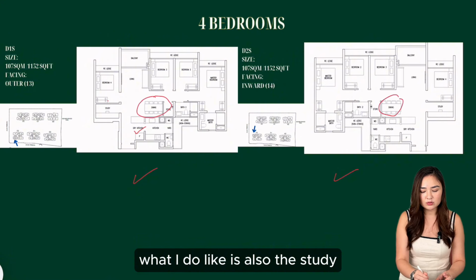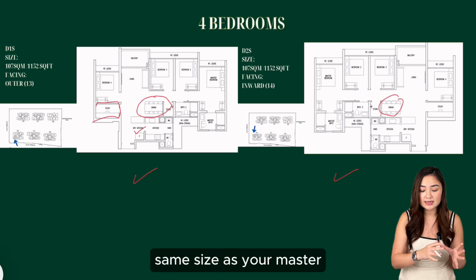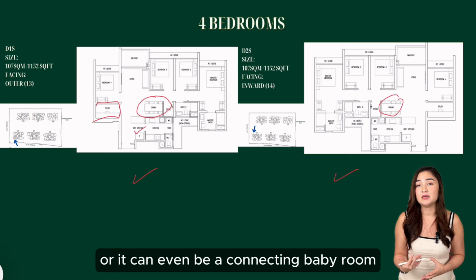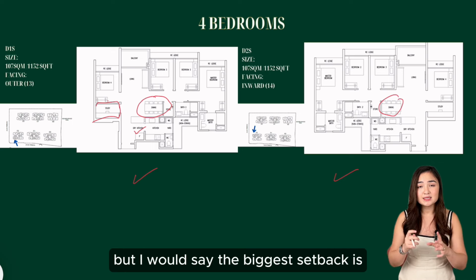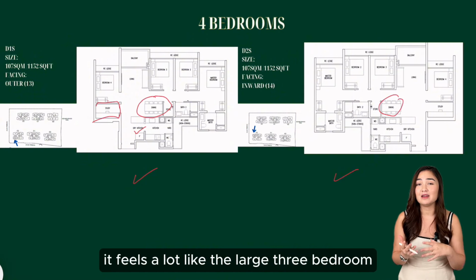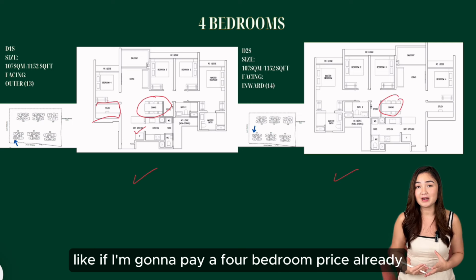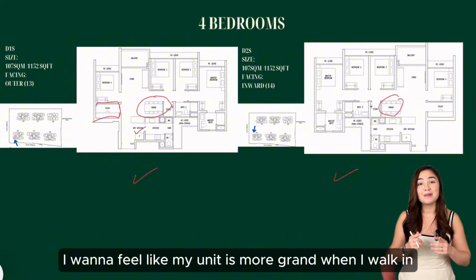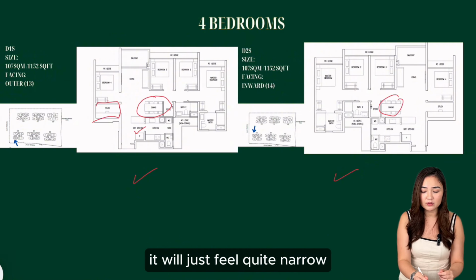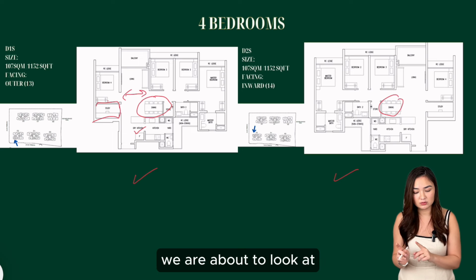What I do like is also the study. Now for the study here, you can knock to make a bigger room, same size as your master, or it can even be a connecting baby room. But I would say the biggest setback is when you walk into the unit, don't you feel that it feels a lot like the large 3-bedroom we were talking about just now? Now, if I'm going to pay a 4-bedroom price already, I want to feel like my unit is more grand when I walk in. And when you come in here, it will just feel quite narrow compared to some of the other 4-bedroom layouts we are about to look at.